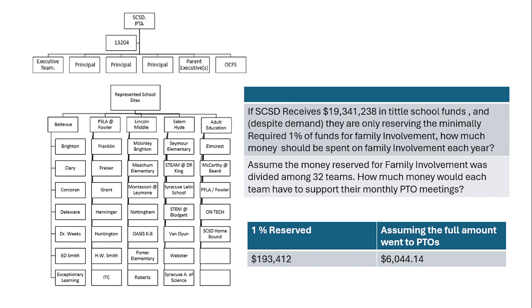Now, let's get into our rhetorical and hypothetical situation tonight. Let's say that we have our parent teacher association for the school district, and that of the 37 programs covered in the district, 32 of them are traditional enough to where they can have a parent teacher organization. So we have 32 teams in our parent teacher organization. We're just going to take the 1% of money that is reserved for family involvement, and we're just going to divvy it up between the 32 teams.